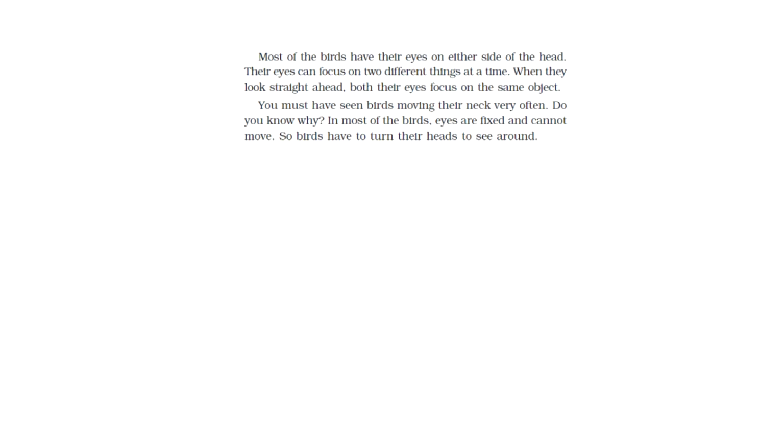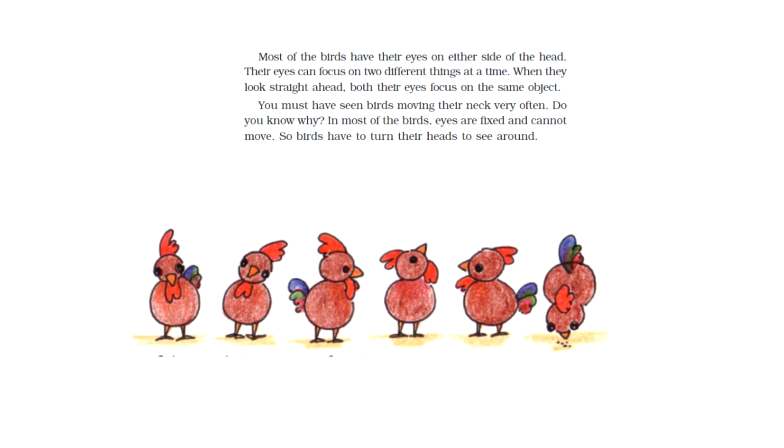Most of the birds have their eyes on either side of the head. Their eyes can focus on two different things at a time. When they look straight ahead, both their eyes focus on the same object. Now, look at the picture and see the different position of eyes on head. You must have seen birds moving their neck very often. Do you know why? In most of the birds, eyes are fixed and cannot move.